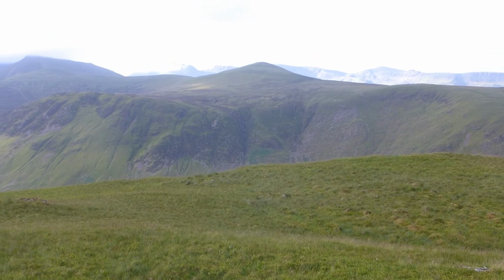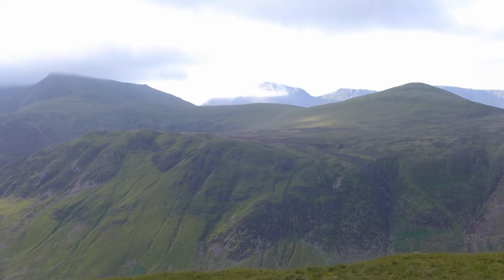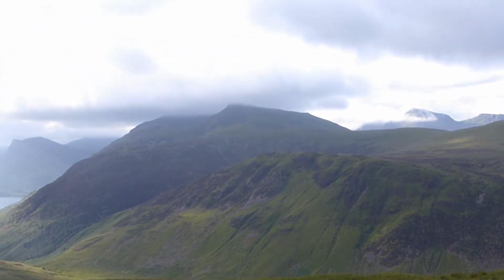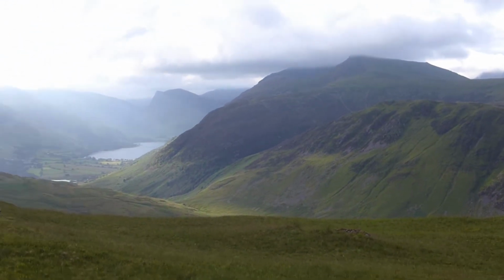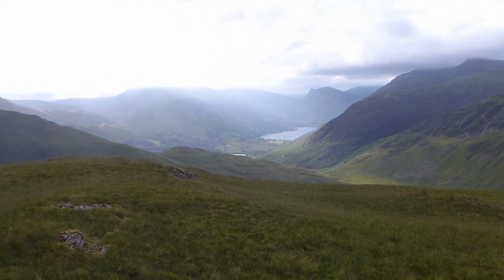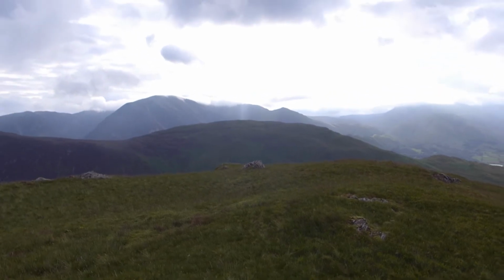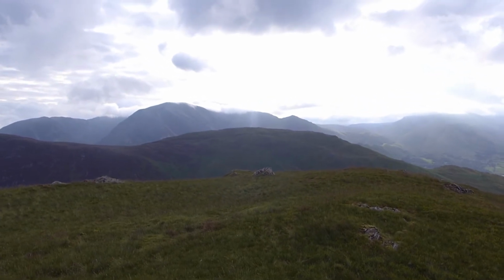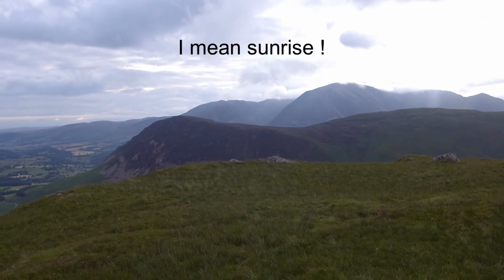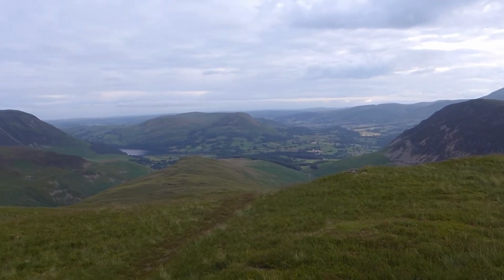Wandered up here. Just see Pillar in cloud over there. Well, just creeping in and out of cloud. Red Pike, similarly creeping in and out of cloud there. View down to Buttermere. And then again, there's cloud just shrouding Robinson, and the Grassmoor fells as well. Lovely sunset over there this morning. Melbrake just in the foreground there. And all the way back round again.